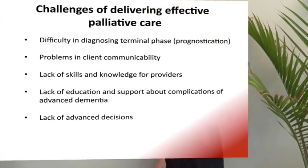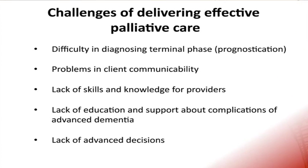There are still numerous challenges in trying to deliver this effective palliative care to this patient group. One of the key problems is that families, clients, and patients themselves, in addition to care staff, often don't realise that we are approaching end of life. And hopefully by recognising and reading the toolkit and identifying the 8 key features, we will help with that problem.